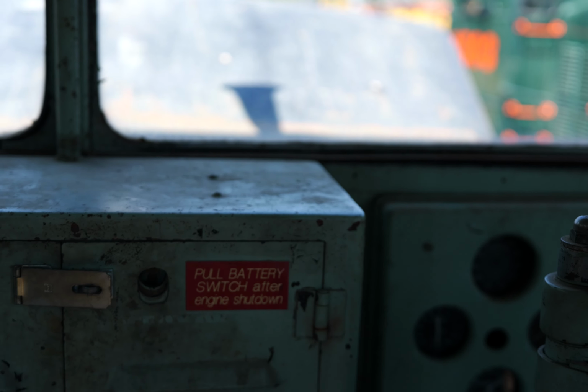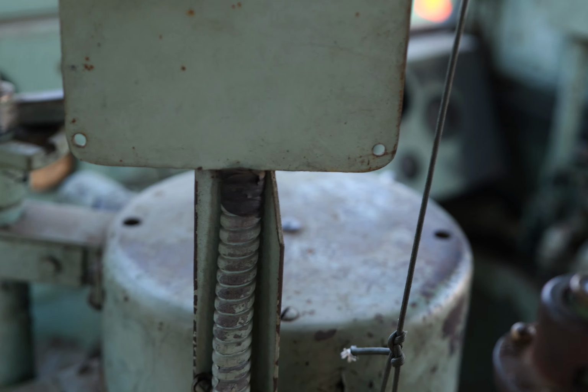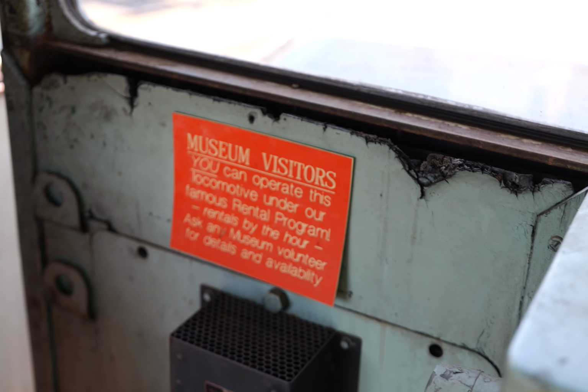Pull battery switch after engine shutdown. I guess if you fail driver's ed, they got instructions just in case. Hey, sir, take a seat up. I want to get a shot of you in the driver's seat.